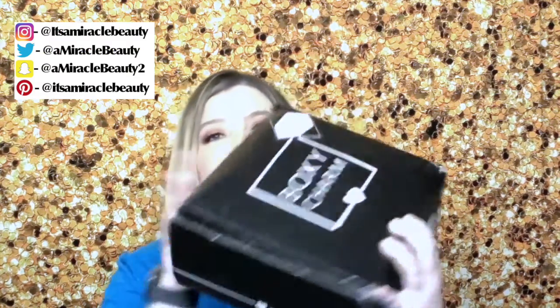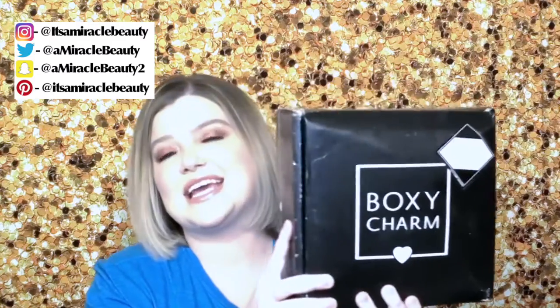I'm actually doing my BoxyLuxe for June 2019 unboxing. It does come in a box like this, and it is part of their BoxyCharm membership. The regular BoxyCharm box is $21.99, and you receive 5 full-size products valued at over $100, typically over $120, $130, $150. 4 times a year they do the BoxyLuxe, which is the $21.99 plus an additional charge of $28.99, and you typically receive over $300 in value. They don't guarantee the number of products from my understanding, but they do guarantee the value.